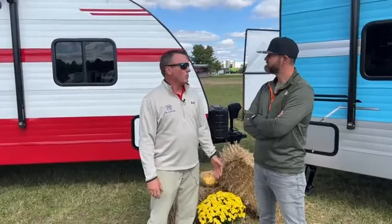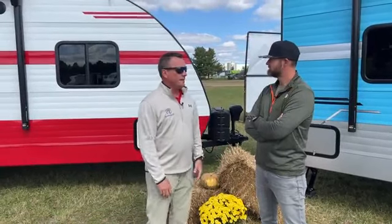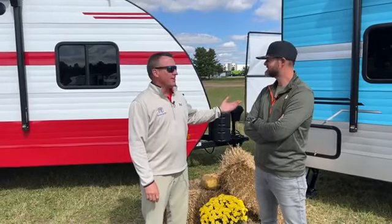We have units you can pull. Everything's half-ton towable. Our number one seller, the 135, you can pull with a Jeep Wrangler, Subaru Outbacks, those sorts of things. So we have the off-road people in mind with the Explorer. We have the vintage in mind with the retro, and your classic fiberglass-sided wall with the Intrepid product.